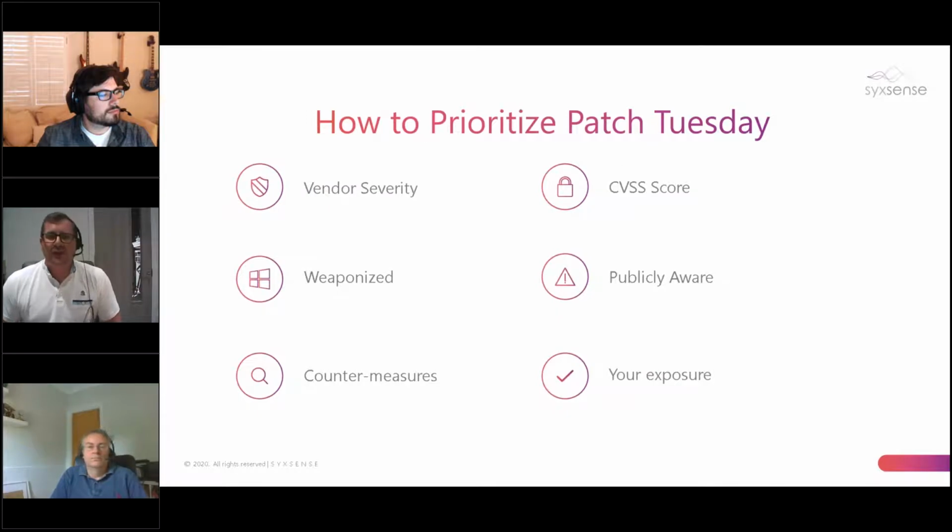So let's show you how we're going to prioritize Patch Tuesday. We actually use 6 factors to rank a vulnerability, and we start off with the vendor severity. Now, the vendor severity is not just Microsoft, but you'll also find those third parties like Google will all have their own severity, and that ranges from critical, high, medium, low, all the way down to NA.